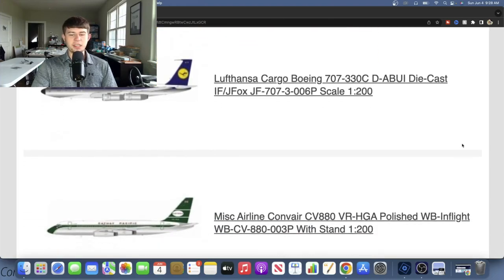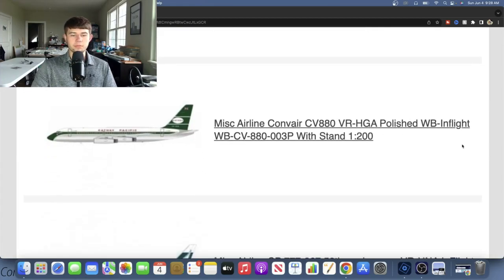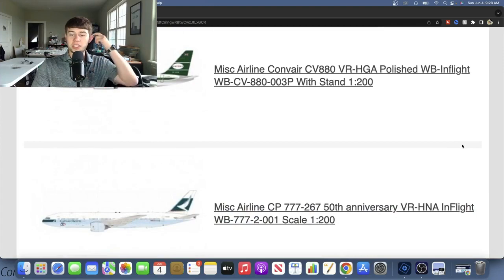This is a Cathay Pacific Convair CV880. This is Victor Romeo Hotel Golf Alpha. Have not seen one of these done, so very cool to see that they're getting one done here in 1-200. Cathay Pacific Boeing 777-267 50th anniversary. This is Victor Romeo Hotel November Alpha. Really nice aircraft. It's one of the best Cathay liveries in my opinion. So nice to see that this is getting done right here.